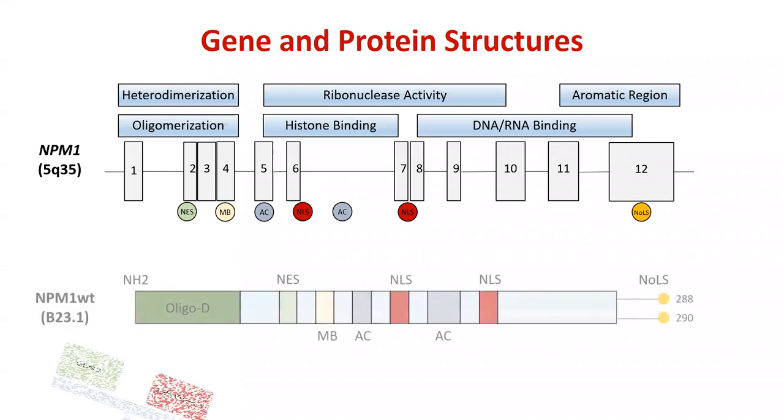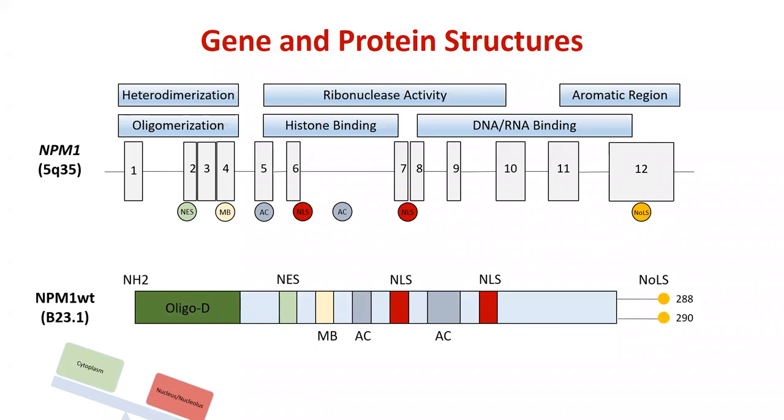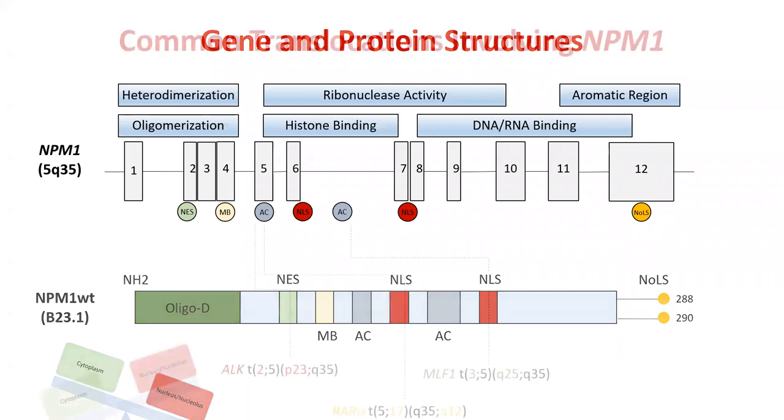So the combination of these different regions of the protein drive the wild type protein to be predominantly found in the nucleus and nucleolus. And this nucleolar localization signal is quite important for that. There are two tryptophan residues at this C-terminal location that are important for that localization.